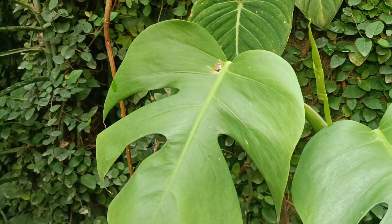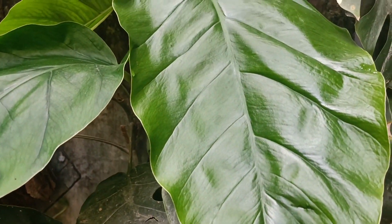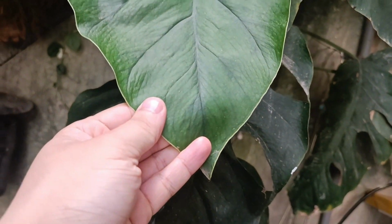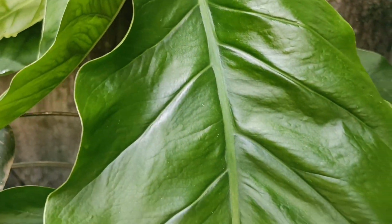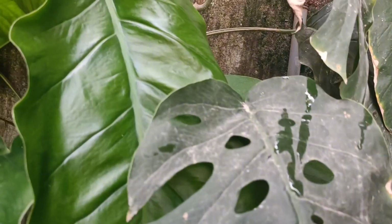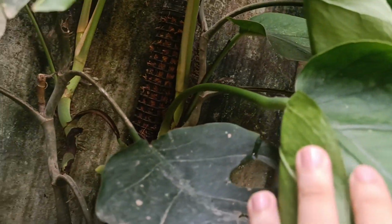Can Monstera dubia grow without support? Not really. This is a shingling plant in its juvenile stage, which means it naturally flattens its leaves against any vertical surface. Without a pole or wall to climb, it struggles. If you let it trail, it won't develop mature leaves. To unlock the full mature form, I highly recommend a moss pole, wood plank, or even cork bark. Keep the climbing medium moist to encourage aerial roots to latch on. The more it climbs, the faster the transformation.